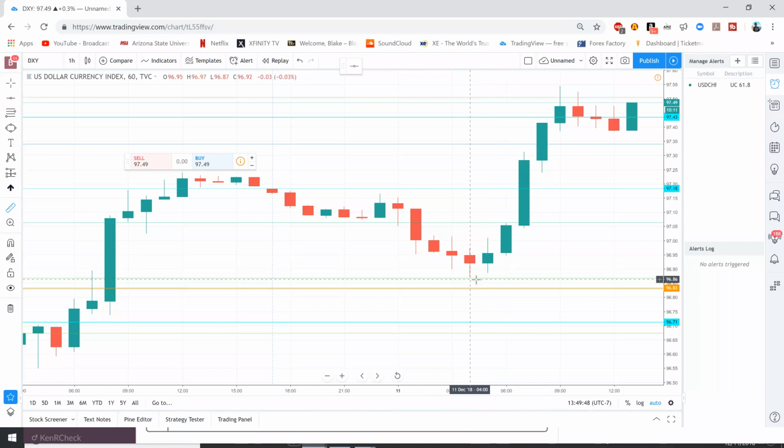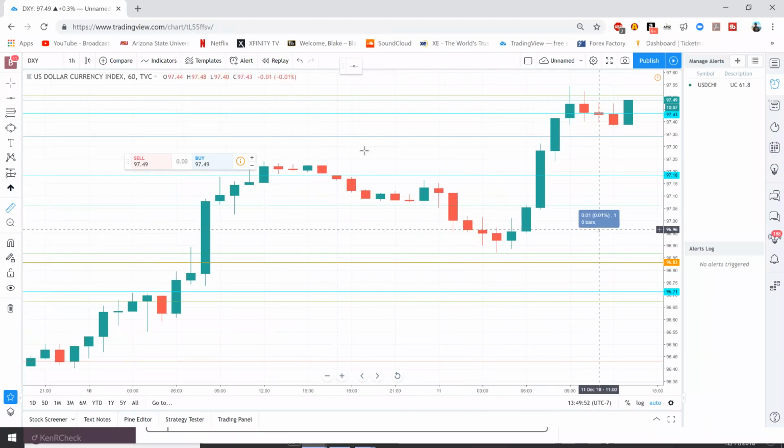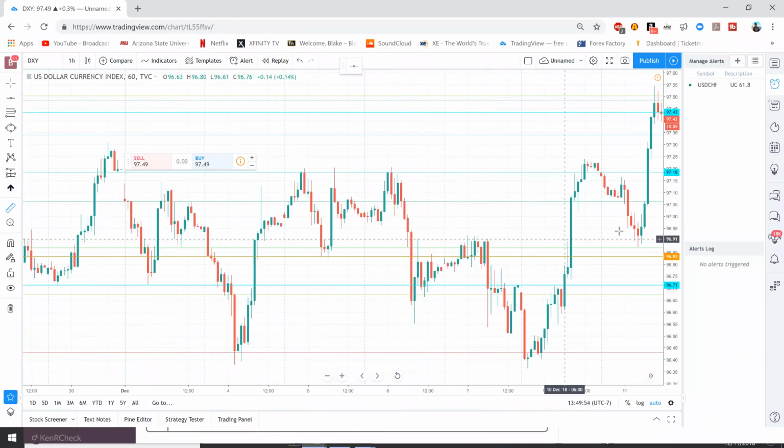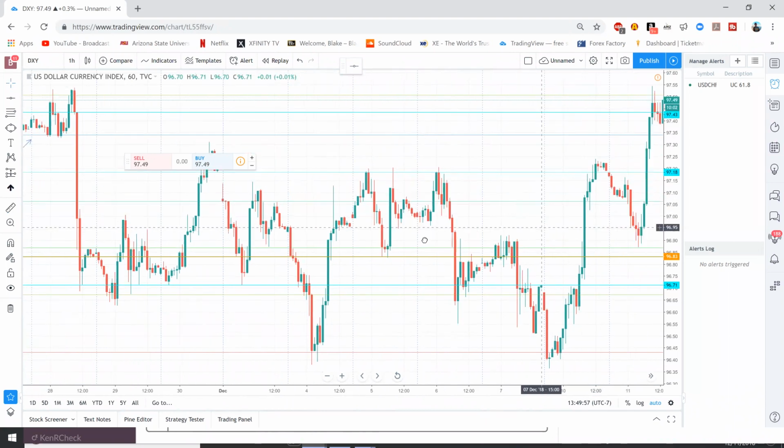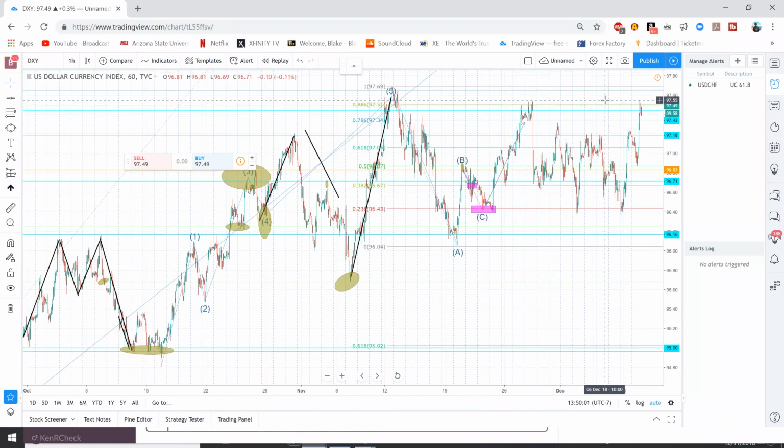But as long as the bottom looks bigger, that is good for the reversal on the upside from the downside. So DXY did end up going up as we predicted yesterday. And it looks like it may have come to a PRP. I didn't mean to make that line.